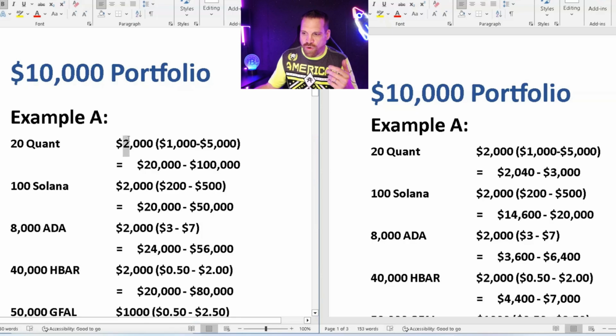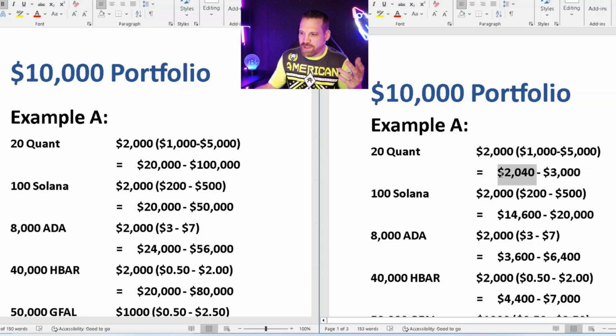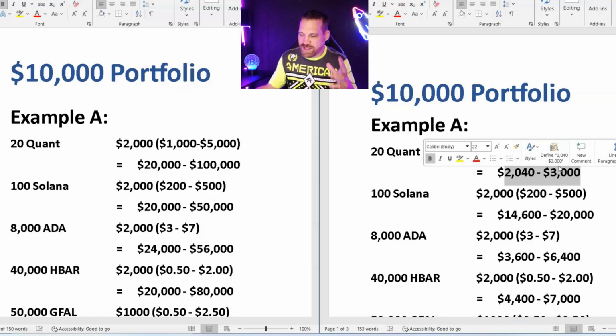And if you look over on the right here, this is where the prices are currently. The current value is this first number here. So currently that would still be worth about $2,040. At its peak over the last few months, it would be worth about $3,000 when Quant got up to like $150. So I'm going to have the current price and the peak price over the last 3 months in this example, so you guys can see where this portfolio would be sitting.